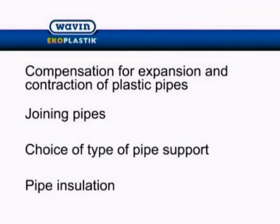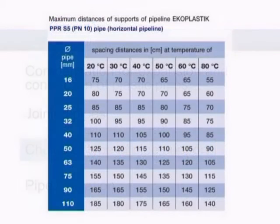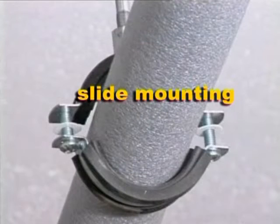Because plastic piping is not as stiff as metal pipes, the supports have to be closer together. With increasing water temperature and lower pipe diameters, the interval between the supports decreases. Pipes with a higher pressure rating, however, allow a greater distance between supports. For supporting piping, so-called sliding brackets are used. These allow for greater expansion changes.